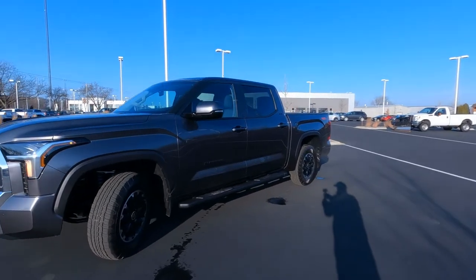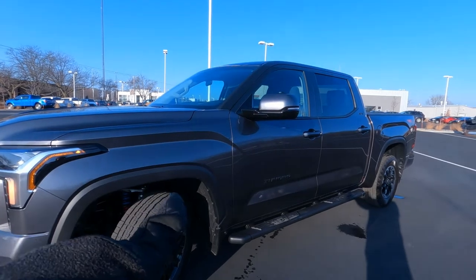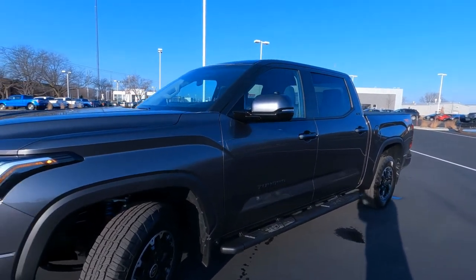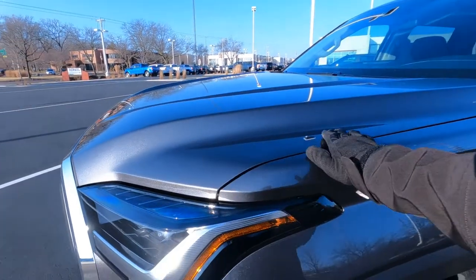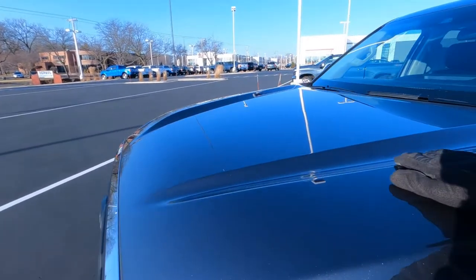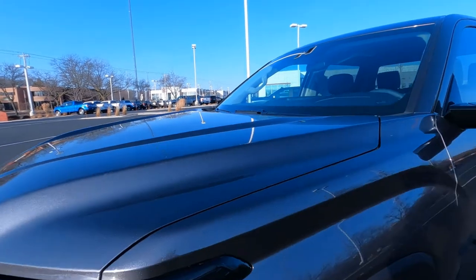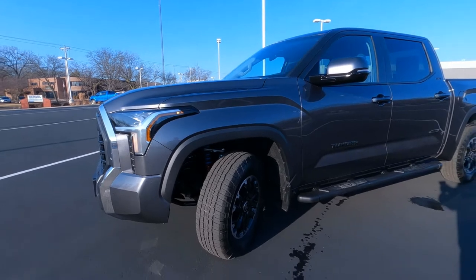Take a look at the lines on this. There are some really great lines that go up and over the fenders, and they travel down into the rear wheels as well. Really great contour to the hood, the way it comes up over the top of these headlights, and the contours down the middle of the hood look awesome as well. Way more aggressive looking than the Tundra was in 2021.